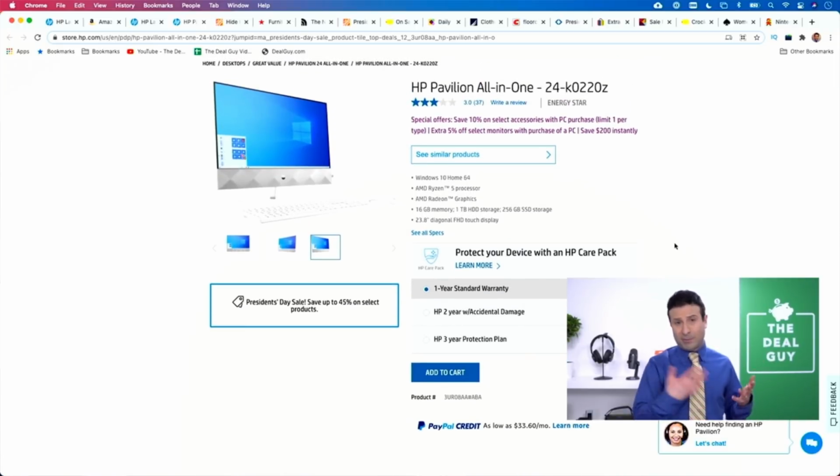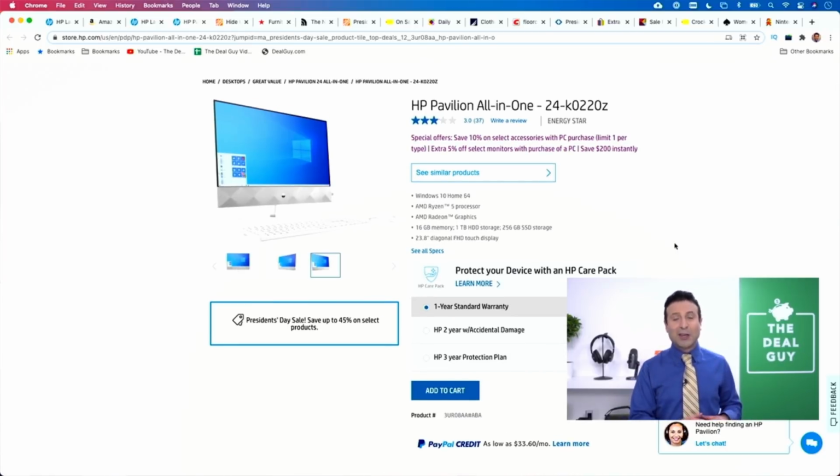And I think for this system, in addition to the design, the hard drive situation is probably my favorite part. You get a 1 terabyte hard drive. Again, no need to overpay for all of those cloud storage solutions with a hard drive like that. Plus an extremely fast 256 gig solid state drive to accompany that.